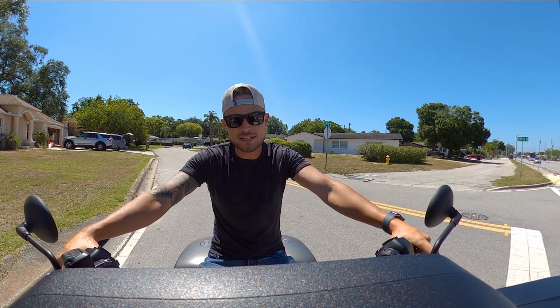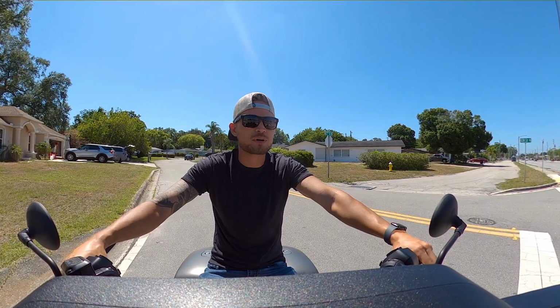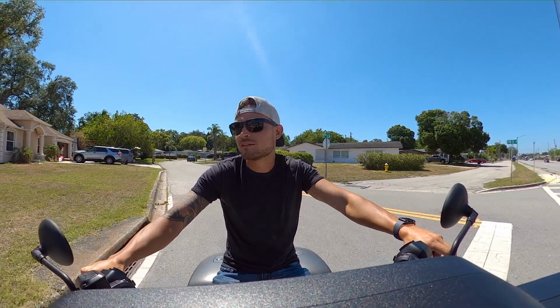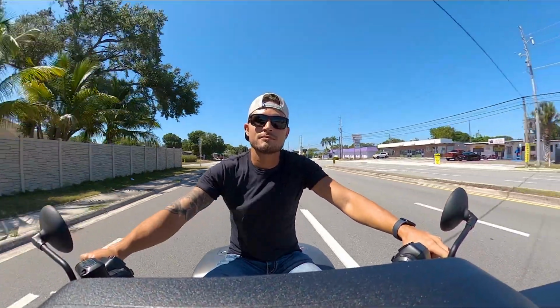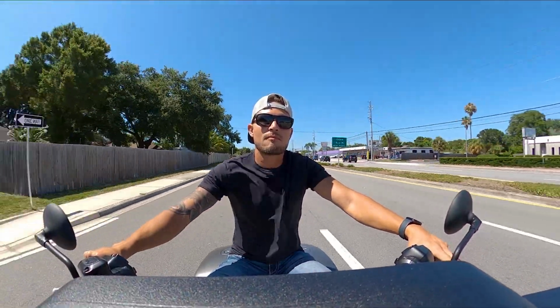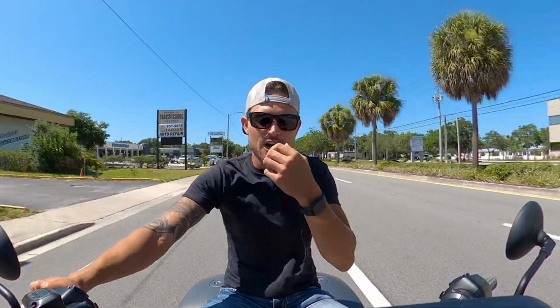So as you can see, we got the Indian back. Thank God. It actually wasn't that big of a deal, but we'll get into that. So the bike went back to Indian again after the battery depleted itself after about 2 or 3 days of sitting just in the garage.